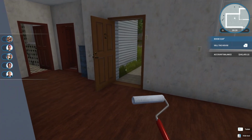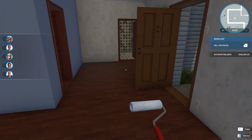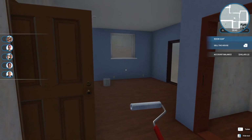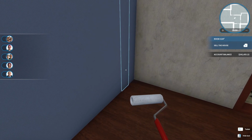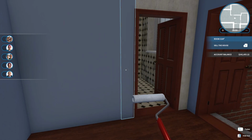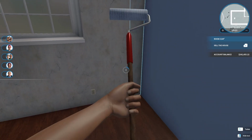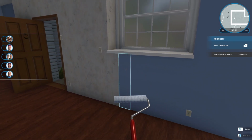Kitchen? Do we put a little kitchenette in here? Let's figure it out. Thinking white kitchen cupboards. Let's do all the walls while we're here. We can always come back and tile. Got a base to work from.